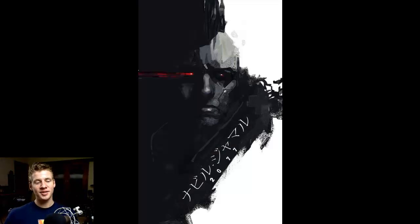Next piece by artist 204 Nabil is called The Future. It seems reminiscent of Terminator because first of all, the character's face holds Arnie's sort of profile, if you know what I mean, and the eye red thing, and it's all futuristic, and you get the idea. So I'm hoping I'm correct in assuming it's a Terminator fan piece.